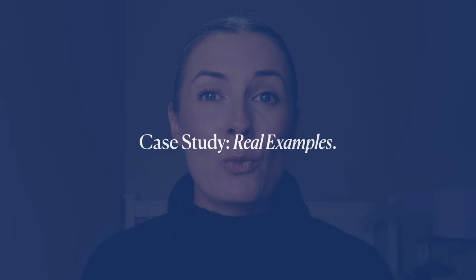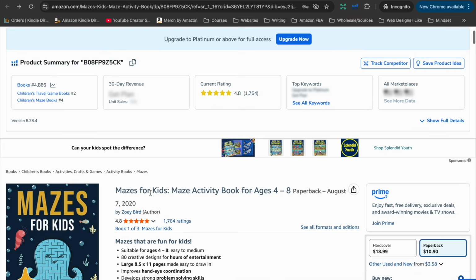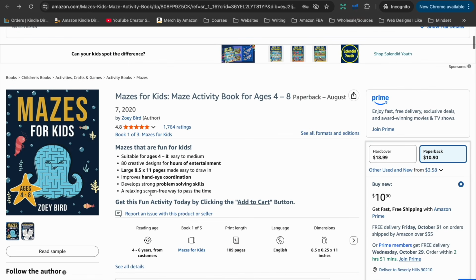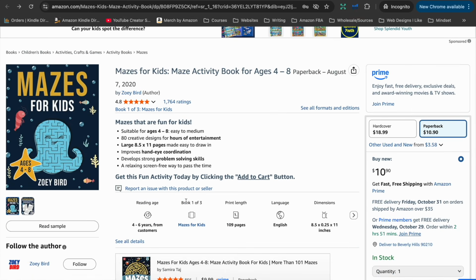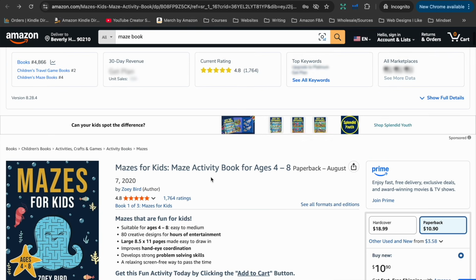Let's take a look at a few real examples on Amazon right now of maze books that are doing incredibly well, because I really want to show you the potential of this niche. Just a little side note to everyone that's watching, these are real books that you can go onto Amazon and look up yourself. The first book I want to look at is Mazes for Kids. This one has been around for a few years. It has thousands of reviews and a very steady bestseller rank.